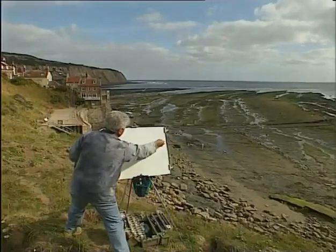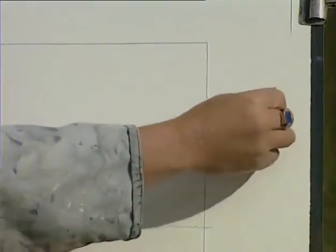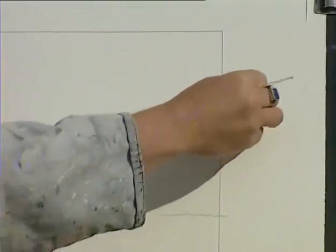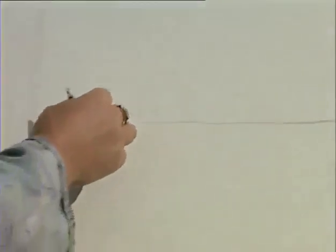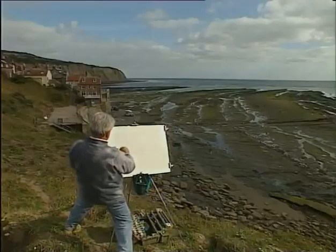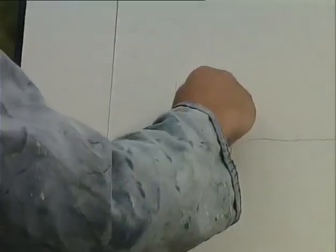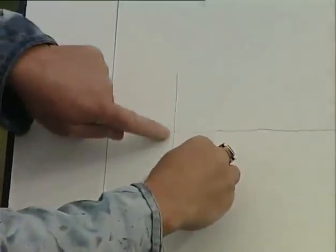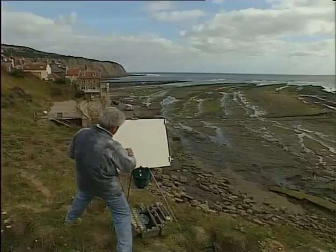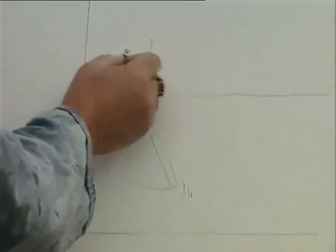The sun's coming in from my right-hand side, and it's down about there. So we're going to put an arrow in here before it changes. There we go. That's the arrow for light coming down, hitting the cottages. Put the cottage in now. Straight down, vertical stroke. Keep your eye on this edge here for your vertical stroke going down here. Come out, down, rocks around here, and put the roof in.